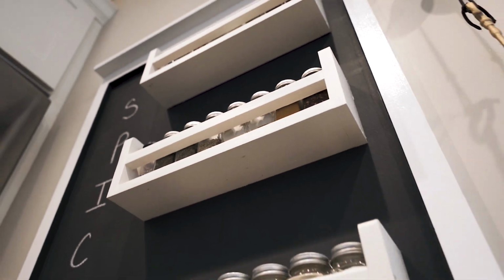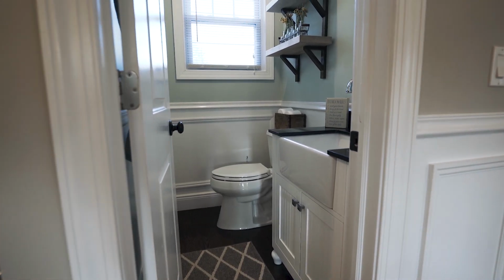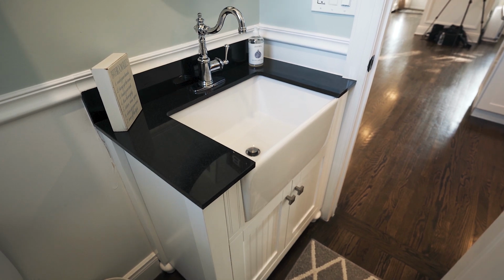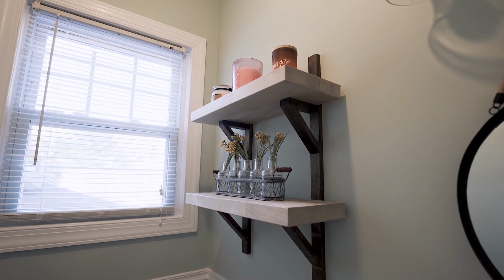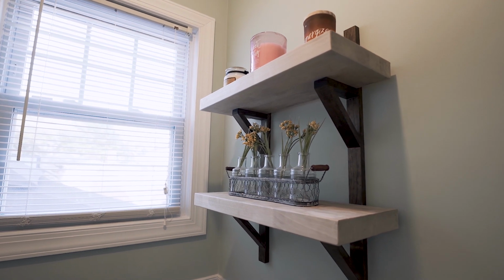A lot of vanities were changed. So the vanities were changed, adding a farm sink. The beaded paneling on the cabinets, the floating shelves, all handmade by my husband.